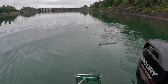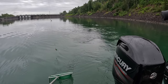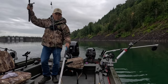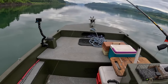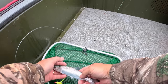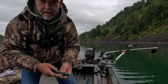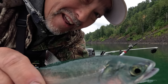Ooh, little jumper. Oh, there we go. The Sherbet Hoochie does it again. And these babies are small. They're only like 8 inches. Well, no, yeah, exactly 8 inches. Kind of tiny, but cool to catch anyway.